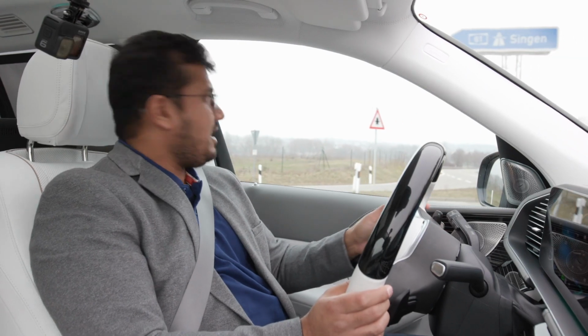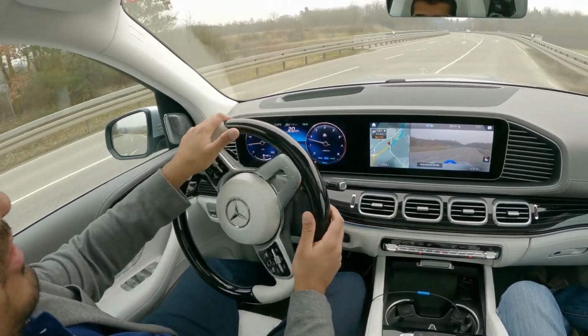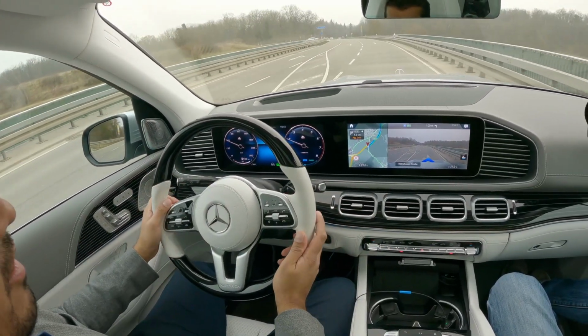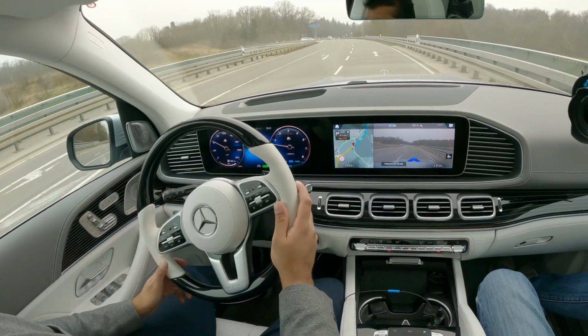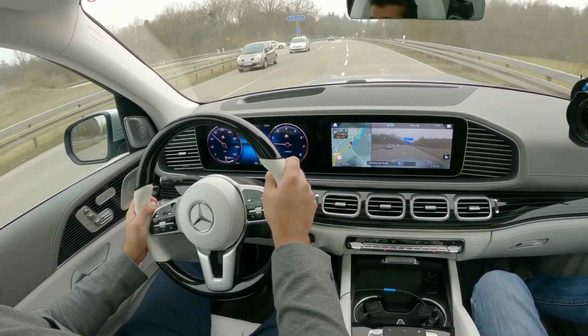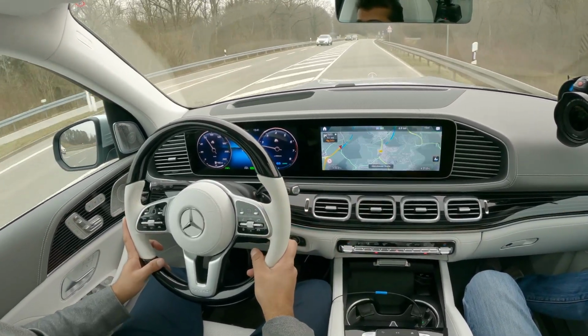I also really like the navigation because you have the augmented reality here on the screen, so it shows you the turns that are coming up, displayed directly onto the screen here, so you can make very quick decisions and know exactly which road that you have to turn into.